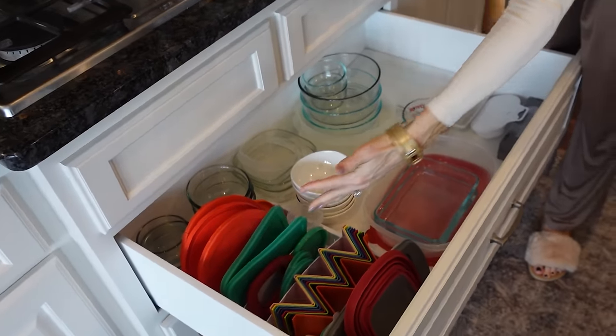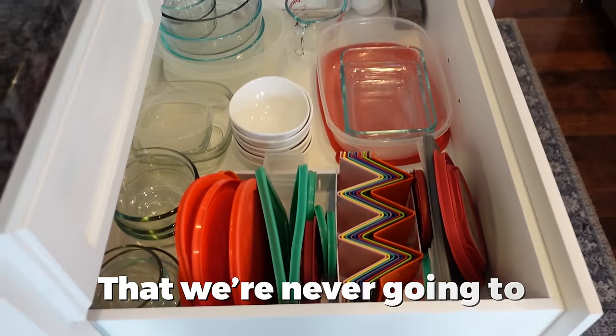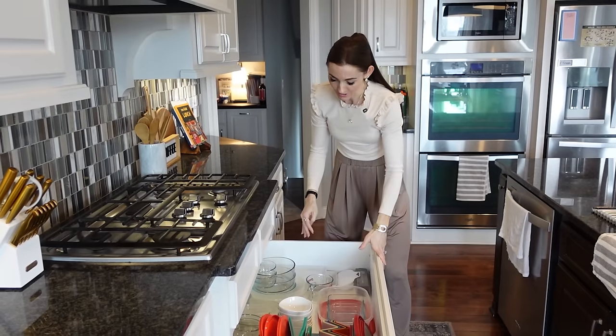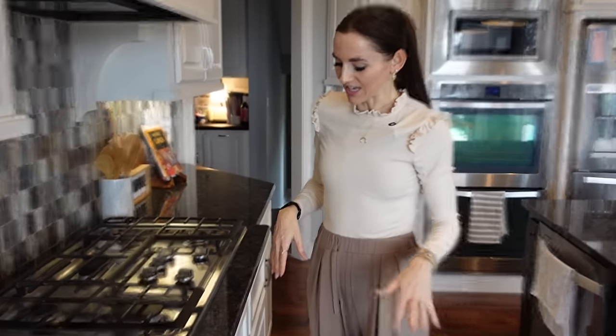We have too many lids, we don't have matches to things, we have like 20 different of these things that we're never gonna actually use. We are a family of 6, and this is plenty of food storage, and we eat over 90% of our meals at home. So go through those, I keep wanting to say Tupperware, I know many of you are gonna be like, it's not Tupperware! Andrea Jean, go through your food storage solutions, and really see if you can get rid of some of that.